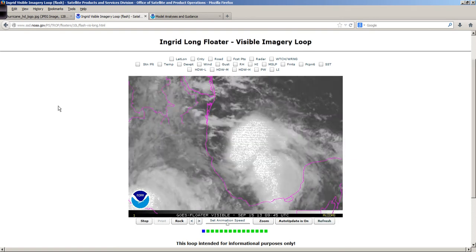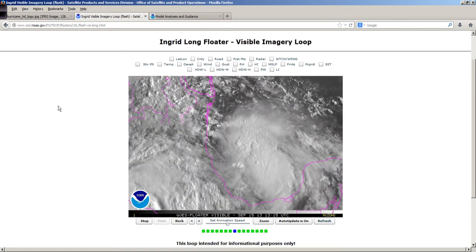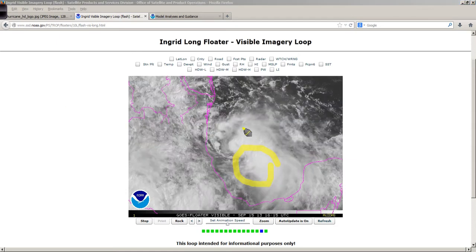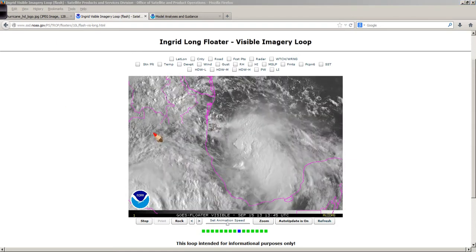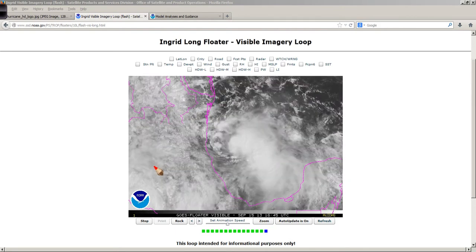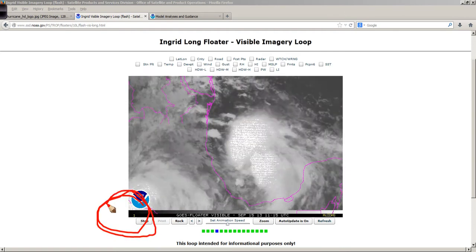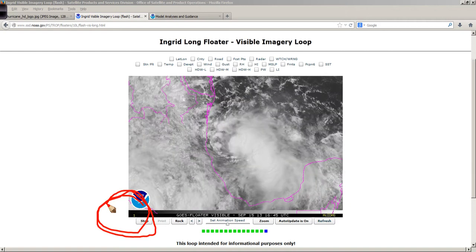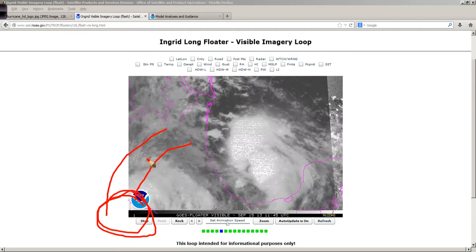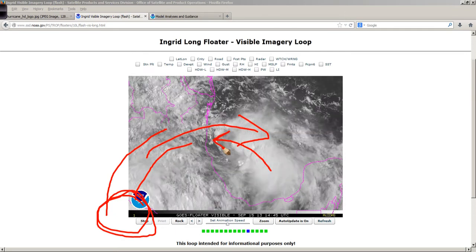The latest satellite loop of Ingrid, Hurricane Ingrid, down in the southwest Gulf. Doesn't look very well organized, does it? Kind of a mishmash of clouds, one cluster here, another one here around the circulation center. Seems that there is some upper level wind shear coming in from the outflow of Tropical Storm Manuel down here in the eastern Pacific, and those high level winds coming out clockwise, running head on into Ingrid over here, whereas Ingrid is heading into it like that.